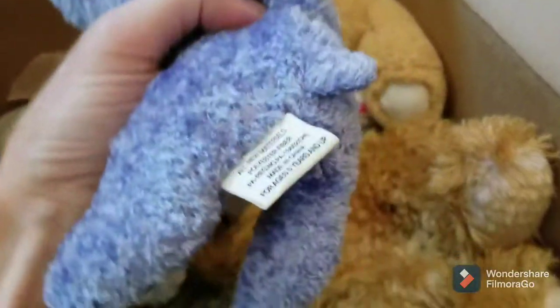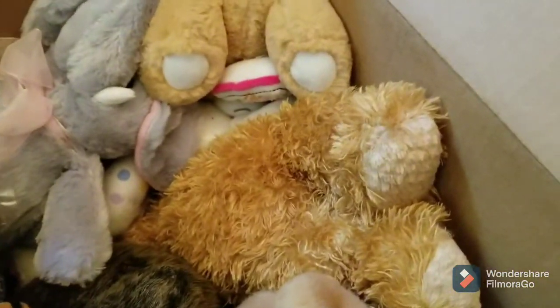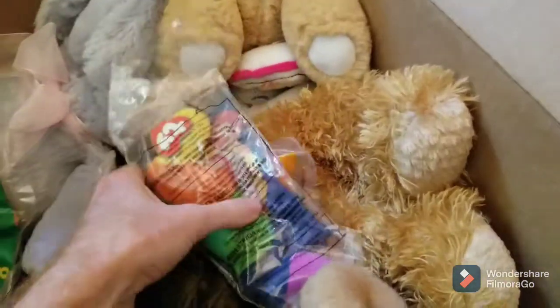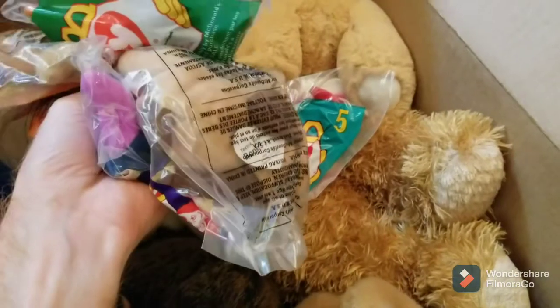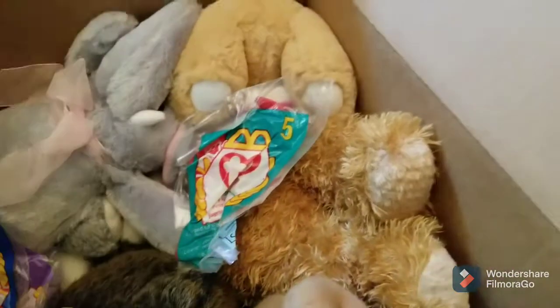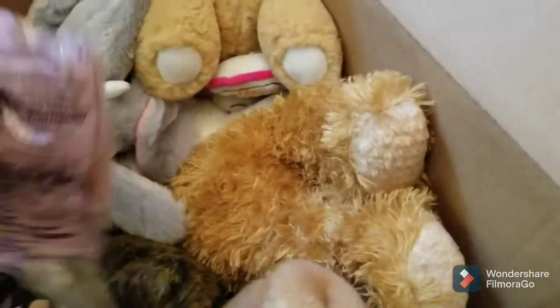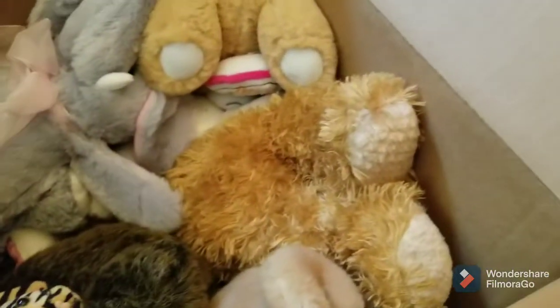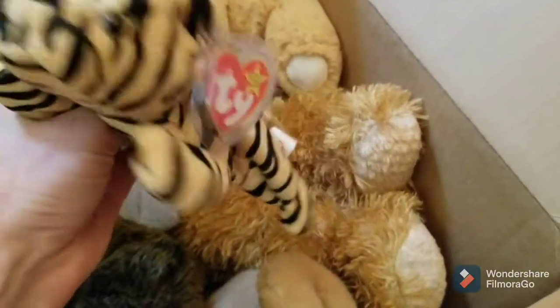That will be donated, I think. There's a barcode. Doubt it's gonna pull up anything. Hey, look, McDonald's TY. Yeah, I mean, they might sell for something, but they're not worth a ton of money like people think they are. But I got a couple of those in here. If I have a whole set, it might be decent, but I'm not gonna make a ton of money off of them.